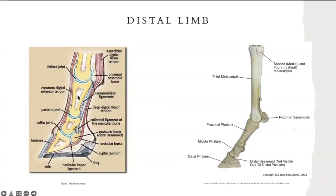I can see your mouse, so the mouse is working. Thank you. Perfect. Then we also have P1, which is the proximal phalanx, P2, and P3, which is our distal phalanx, also known as the coffin bone. It's probably the most important bone in the horse's body. One other bone that we have here that's very important is the navicular bone.